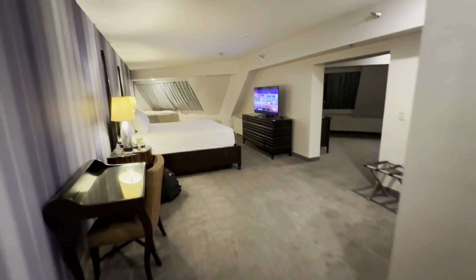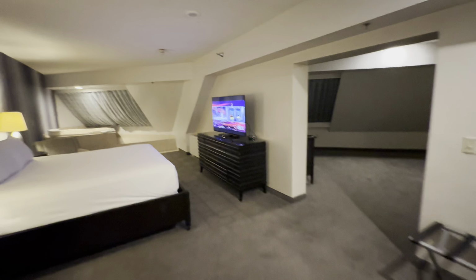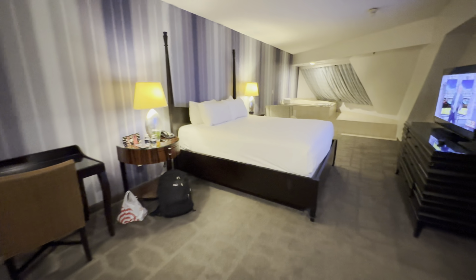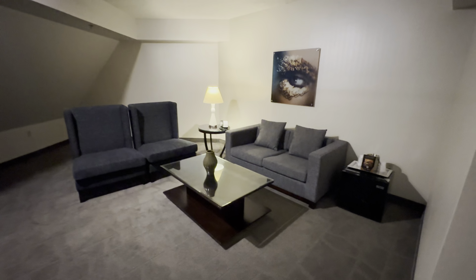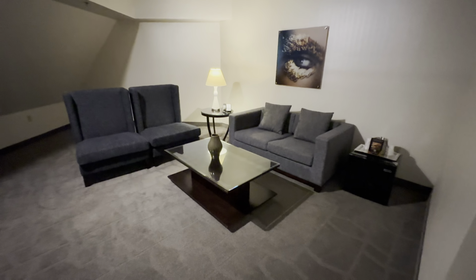We are at the Luxor in the pyramid. And this is a one king suite Stay Well room. I actually booked a two double Stay Well because it was the same price as a regular two double or two queen room. And they upgraded me to this king suite, also on the Stay Well floor.